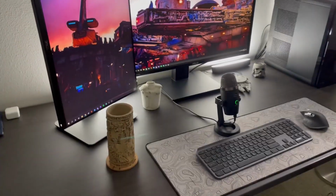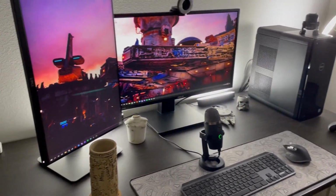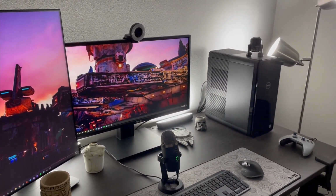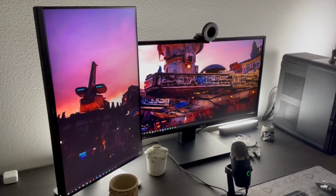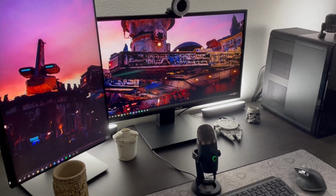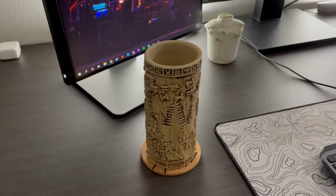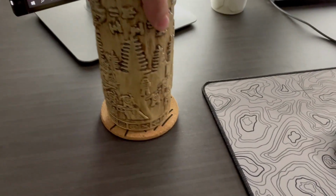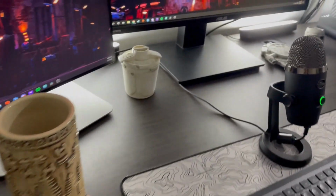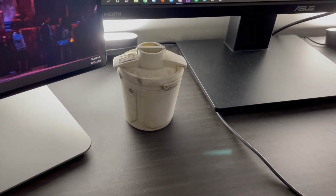Starting off first, we have the desk and the gaming setup and workstation for turning all these videos into YouTube videos. So I have two 27-inch monitors, both 2K UHD. We have here at the moment my Yub Nub cup from Star Wars Galaxy's Edge on a Naboo cork coaster. Over here we have a mini Camtono desk organizer from Regal Robot.